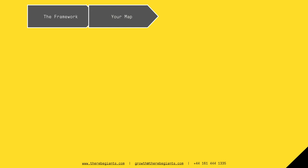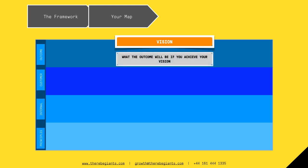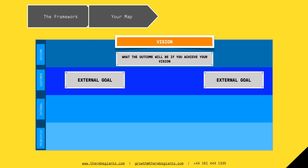Now, the next step is we'd help you develop your strategy map, which looks something like this. At the top, you'd have your vision. Then from those strategic goals, we'd help you define what the outcome would be. That's the measure for you to judge whether you've achieved it. And then in support of that, we'd have 2 or 3 external goals. These are goals in terms of what you want to achieve outside the business. So it could be around growing market share, acquiring new customers, or moving into new markets.